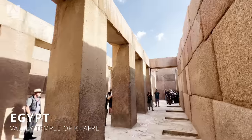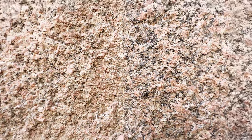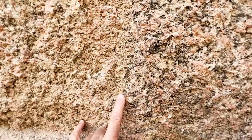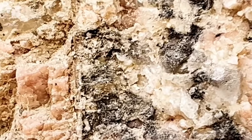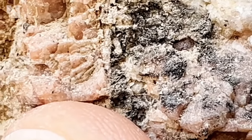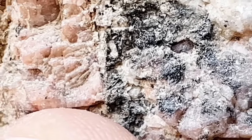So here I am next to the Sphinx in this granite enclosure. And these builders had the ability to assemble these structures with tolerances that we can only achieve in the 21st century. This is how tight the seam is. The tip of my finger is the mating between two stones that weigh in excess of 20,000 pounds each. And this is everywhere in here. Everywhere in here is that tight of tolerance.